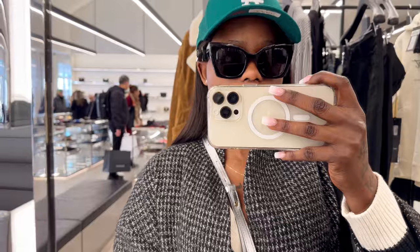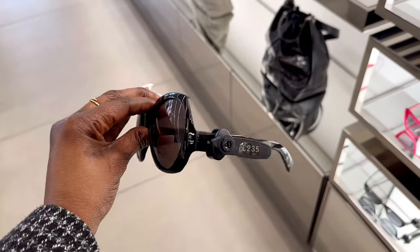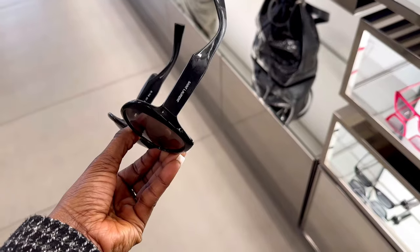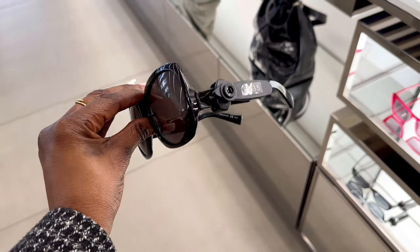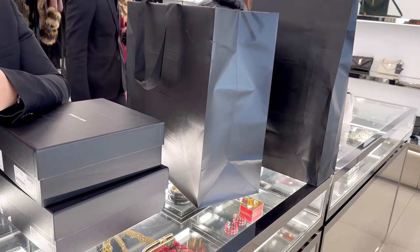This one retailed for £195. I tried it on, but I didn't feel the shape of it, so I left it. And this oversized one here was £235. Yes, I also left it. I was not feeling it. And I didn't leave empty-handed. I picked up a few things from my closet.